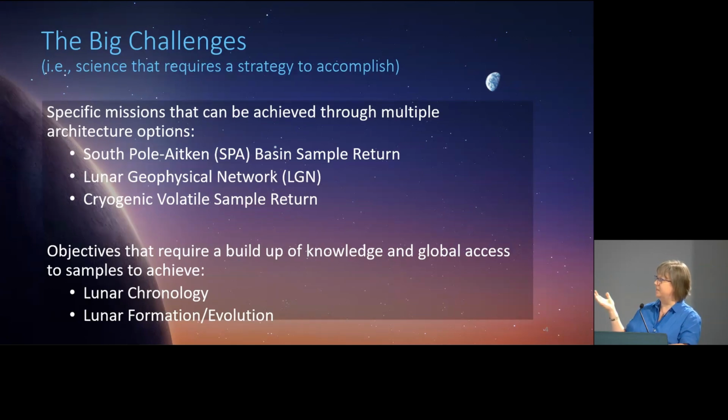3 are specific missions: South Pole-Aitken basin sample return, lunar geophysical network, and cryogenic volatile sample return, that we know we need to strategize and have a plan in order to accomplish. And then 2 other objectives that require a buildup of knowledge and global access to samples to achieve: lunar chronology, and lunar formation and evolution.